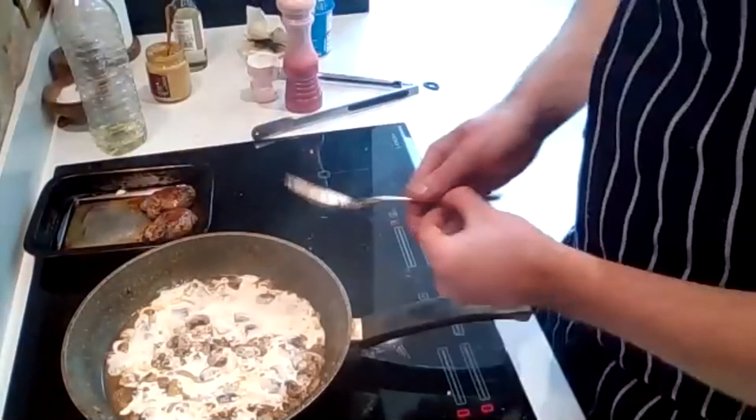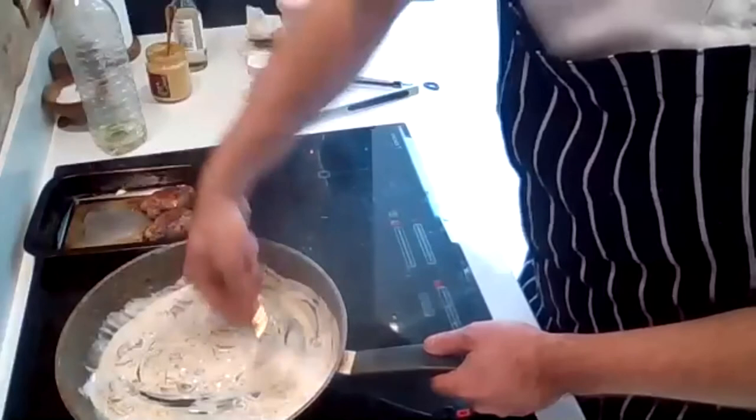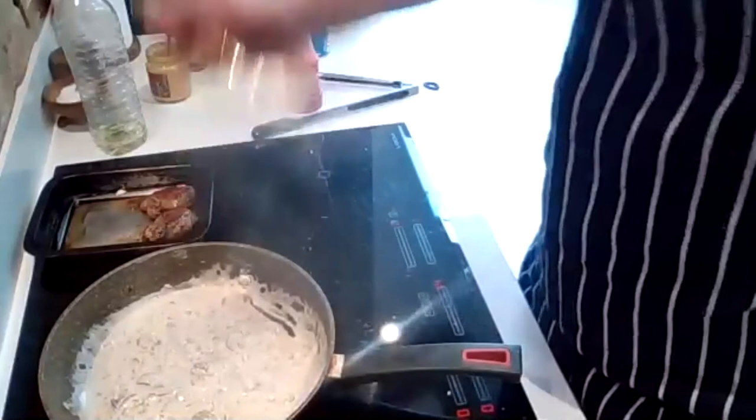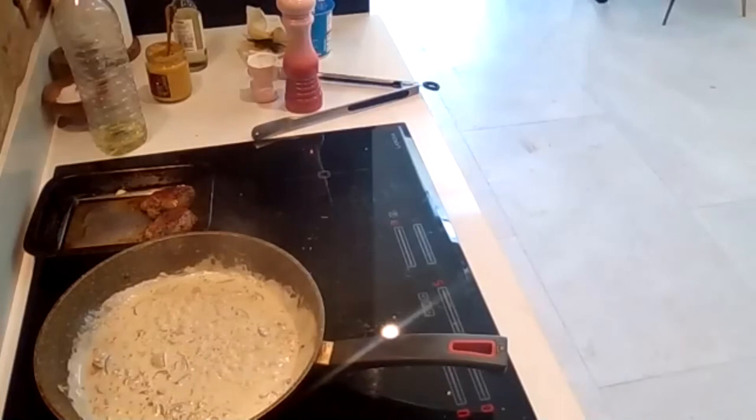Give that a good sort of maximum boil now. It wants to be a thick, nice covering sauce for the dish. Give it a taste. Yeah, lovely. One more minute on that Parma ham, we'll take that up last minute.